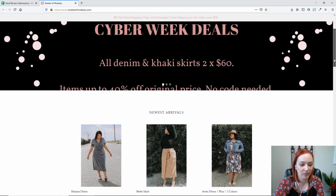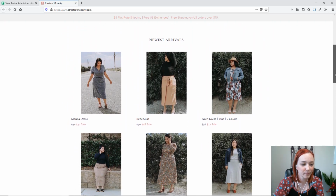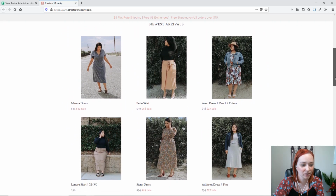So let's keep scrolling down the home page, and we can see the products that they have here. It looks like it's the same model in all of these. I'm not sure if this is the owner or a model that has been hired. I like that they are all the same model, just wearing clothes and doing different positions.